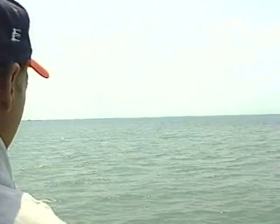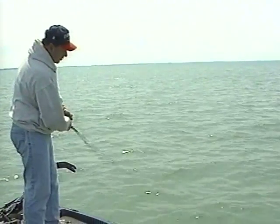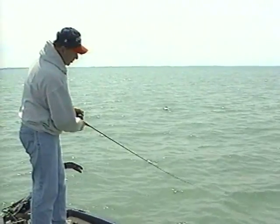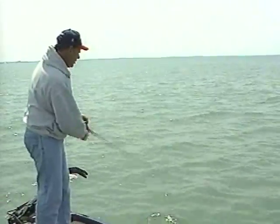On any large body of water similar to Lake Erie, traditional jerk-jerk pauses like those used in largemouth, muskie, and other types of fishing is not enough. A more high-tempo ripping motion with less pause time will result in more smallmouth strikes. Oh, there's one.